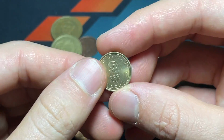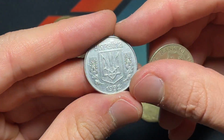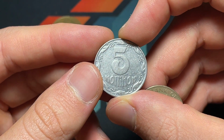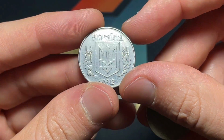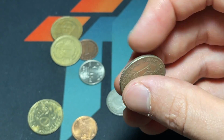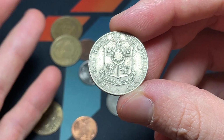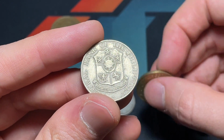We've also got a 1 forint from Hungary, 2004. Here's our Ukrainian coin, 1992. 5, why am I forgetting it? Because it's not kopecks. It's a 5 denomination. I'll let you know. I'll also talk about the Ukrainian exchange rate. I think it's Hryvnia, something like that. But we've got a Filipino 1966 25 centavos shortly after about 20 years after they moved away from the United States.